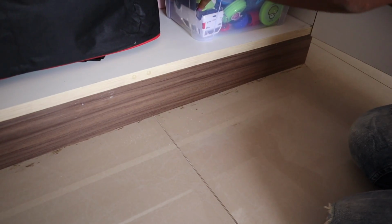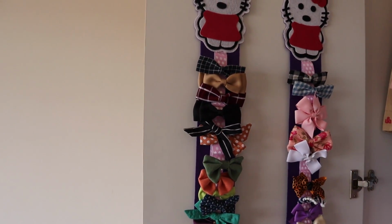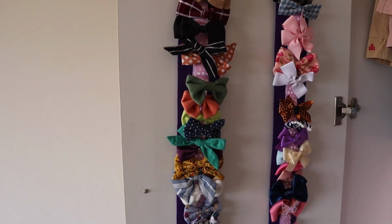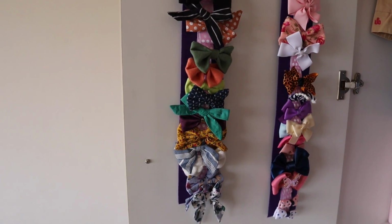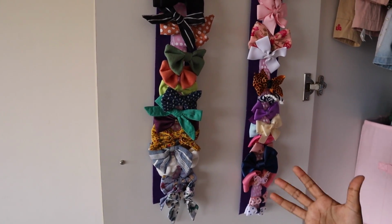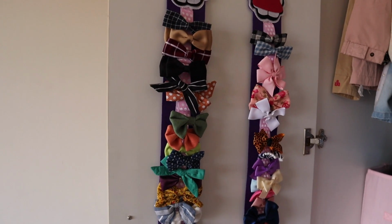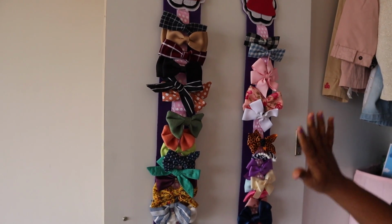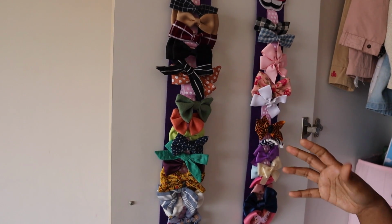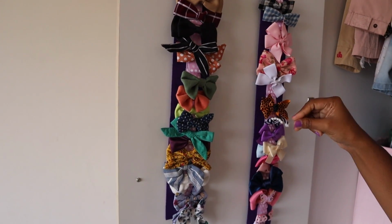And yeah, that's all for this side of the wardrobe. And then to my favorite part of the wardrobe, the hair bows. You know, I have been looking for a hair bow organizer for a very long time, and finally I could find it on Amazon. So I am obsessed with hair bows on her, and here I have arranged it this way. This way it's so much easier to just take it out, put it on her, and when she's back I just put it back here.